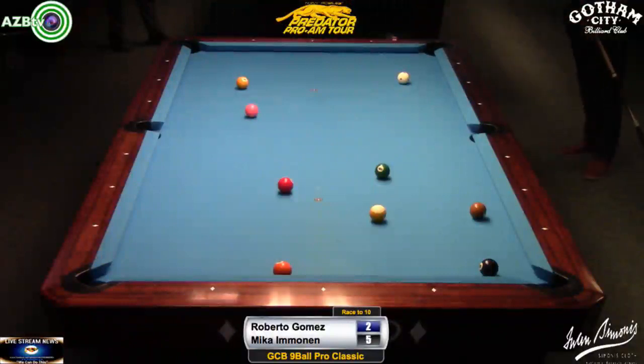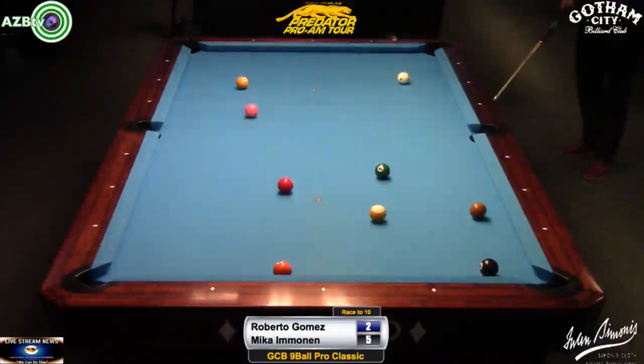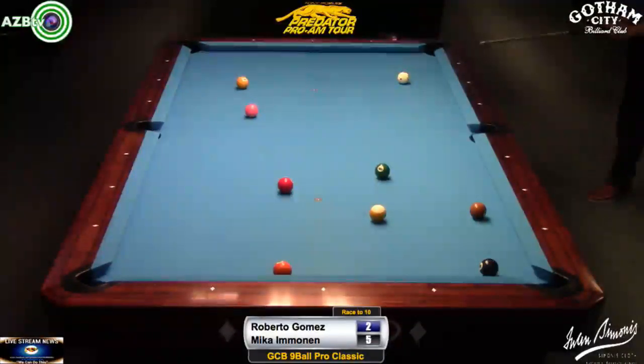Yeah, it looks like Roberto's struggling a little bit. That's his second shot he missed that he usually makes. They are playing on Diamond Pro Cut tables.